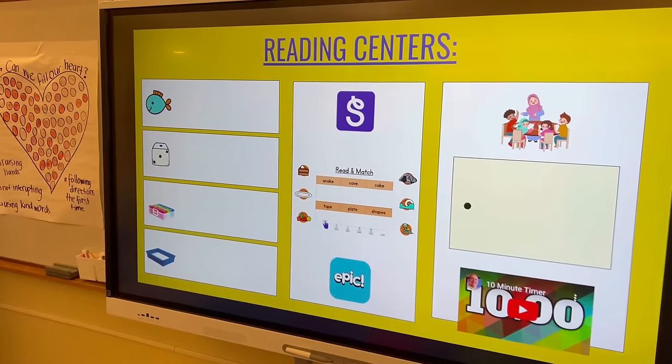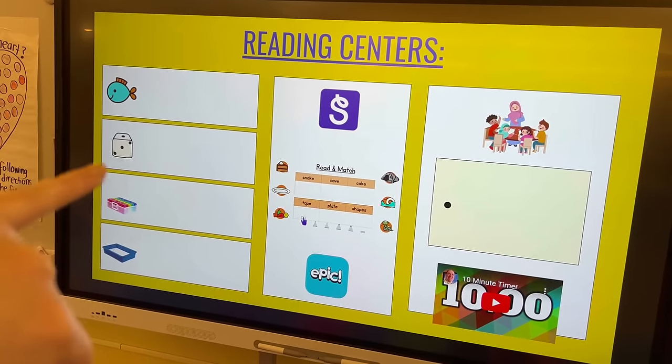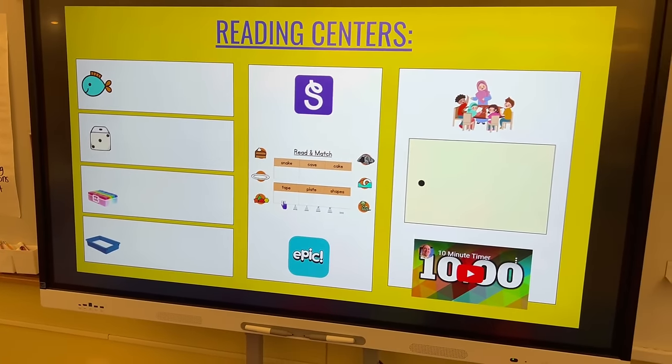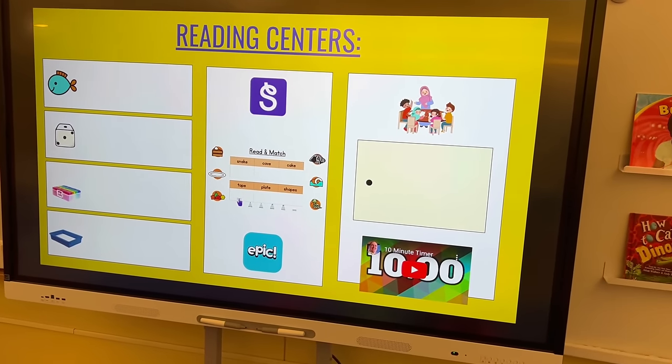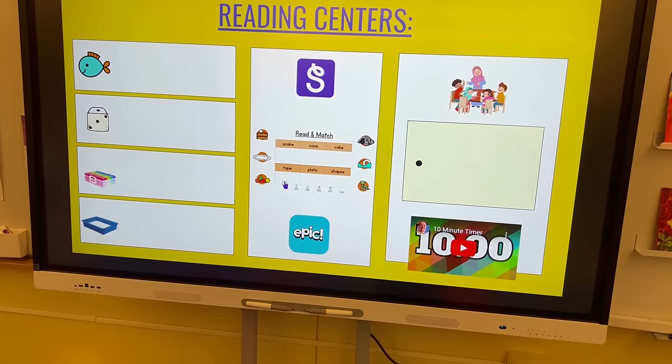Then we have our reading centers. These are the ones I introduced last week, where we have Find the Fish, the Roll It, Say It, Keep It, my task cards, and some sort of activity. I took all the names off because, again, it's so much blurring here. And then I'm meeting with a group here. We have still loved these. We're on week two. I'm very much enjoying it.